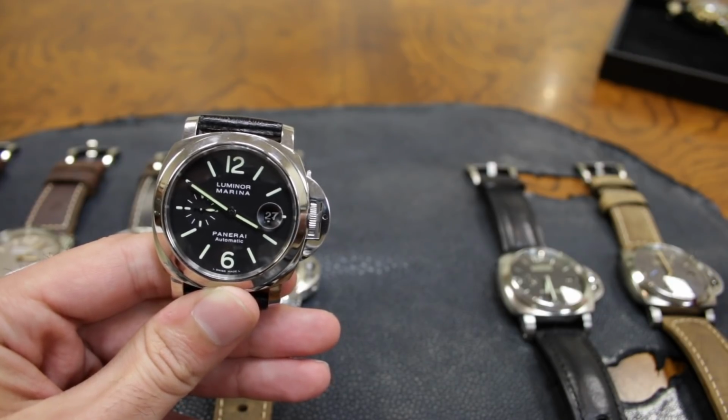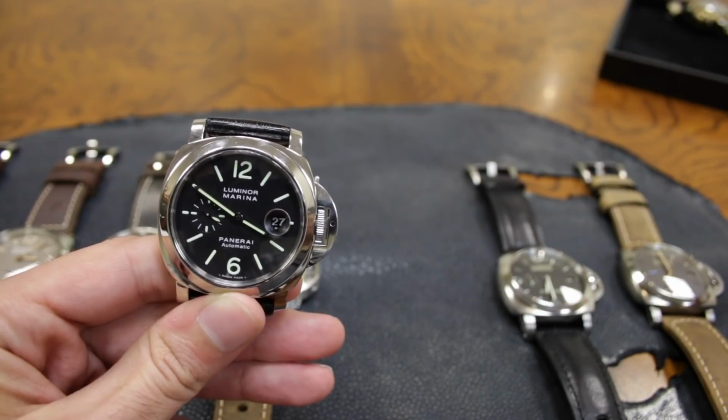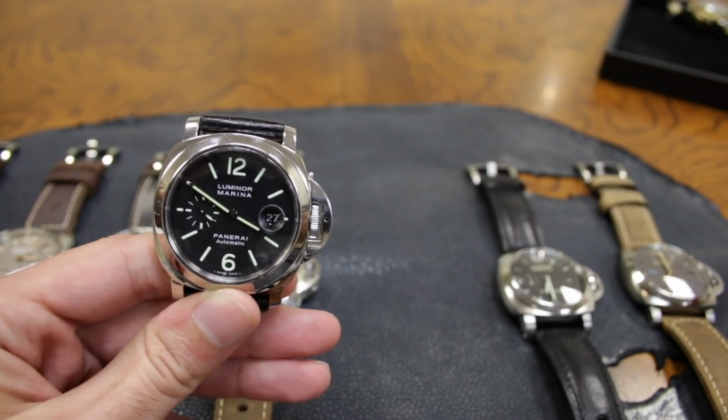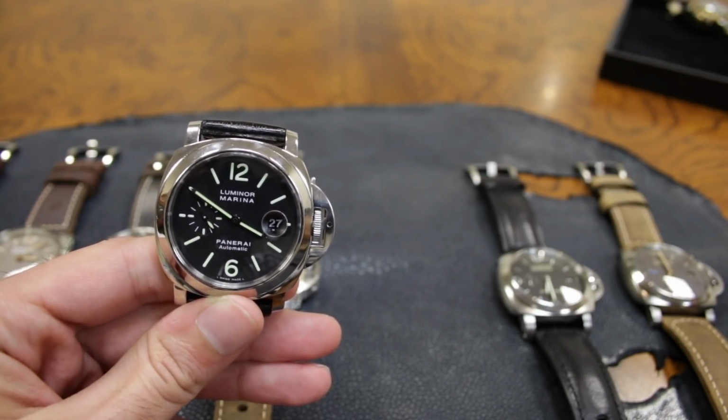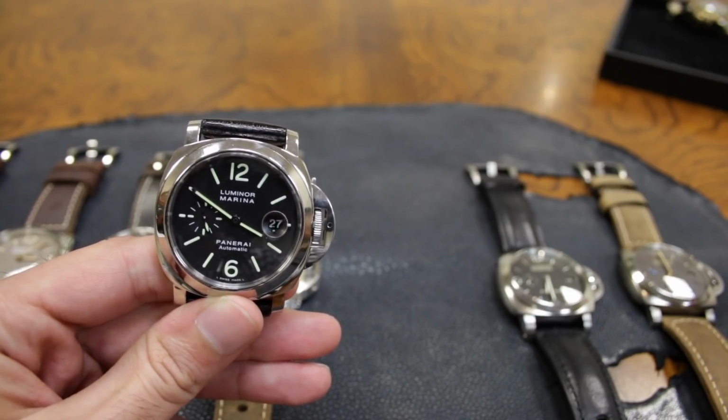But what I wanted to say is, here's a great classic piece. It has a 7750 in it, which is a very historic movement, tons of parts, tons of serviceability, very reliable. You get a sub-seconds at 9, which is a cool feature. You get a date feature.